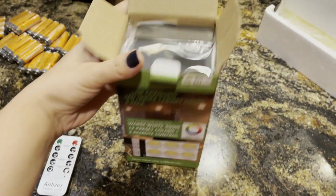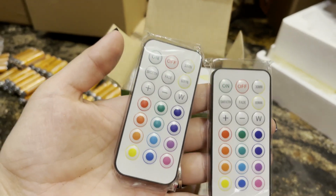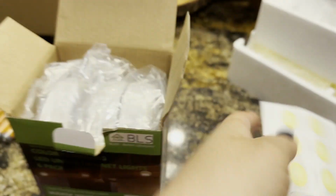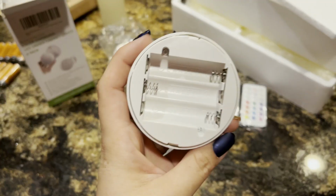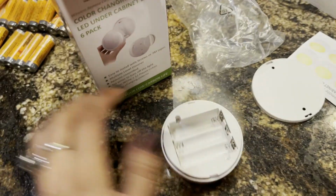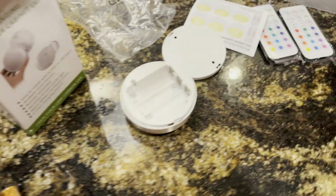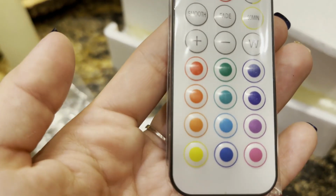Okay, so right from the start, I'm seeing this one as well comes with 2 remotes. And as you can see, all the colors. LED under the cabinet light. And they look like this. Let's see, they probably take batteries as well. Do they take batteries through the remote control? Yes, so 3 AAs. They take 3 AAs. I have enough of the AAs. I think with this one you can also set a timer. Let me see. 60 minutes, 30 minutes.